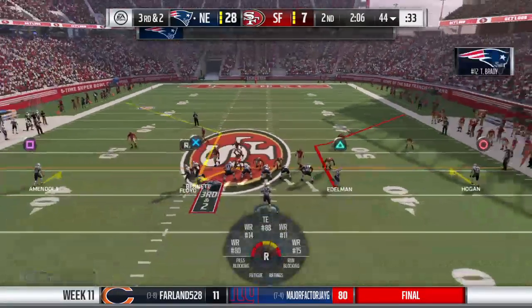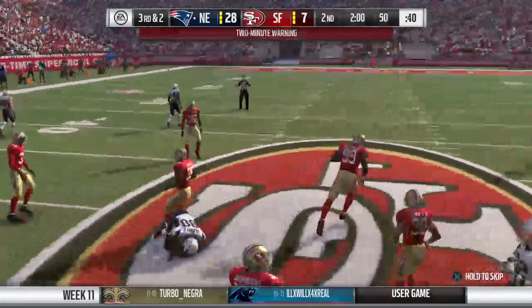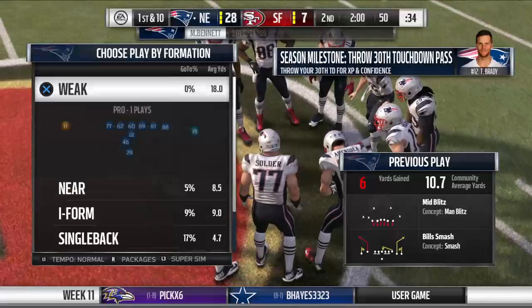Looks like a nickel set here. Throw. Brady, and he's got Bennett. And he's got the first down, yardage before being taken down at midfield. 2 minutes remain here in the first half.